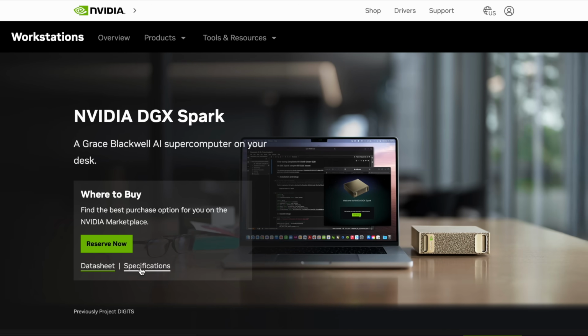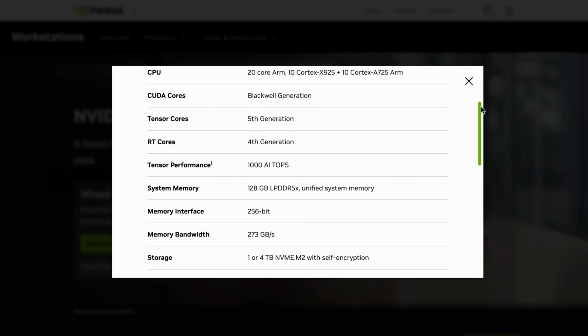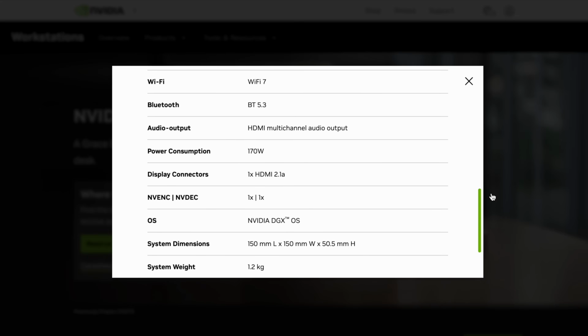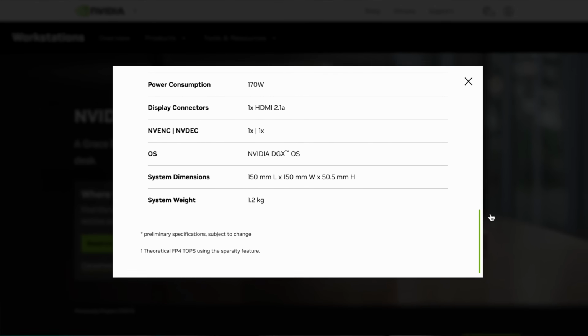NVIDIA finally enabled the pre-order of the new NVIDIA DGX Spark, formerly known as Project Digits, and unveiled more of the specs. I made an entire video about Project Digits and expressed my excitement for having a tiny machine capable of running large language models with great performance without having to rely on the cloud. However, time passed and things happened to make the Spark not stand out as much as it did before, and we should reevaluate the value proposition.